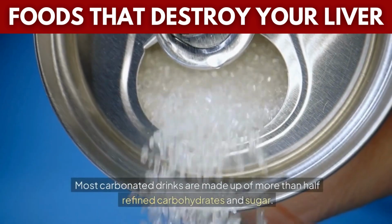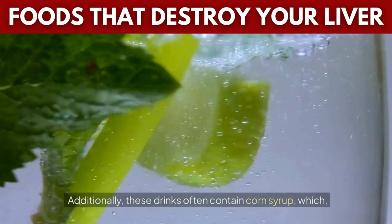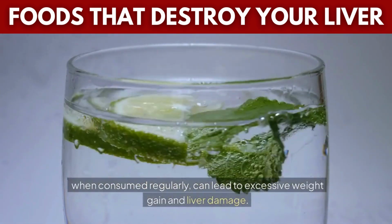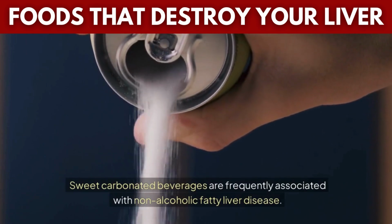5. Carbonated drinks. Most carbonated drinks are made up of more than half refined carbohydrates and sugar. The combination of these components can negatively impact the functioning of the liver and other internal organs. Additionally, these drinks often contain corn syrup, which, when consumed regularly, can lead to excessive weight gain and liver damage. Sweet carbonated beverages are frequently associated with non-alcoholic fatty liver disease.